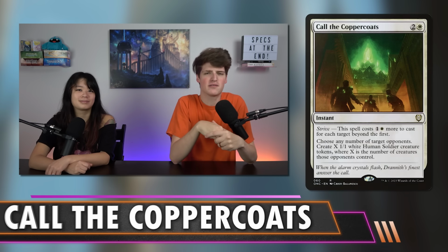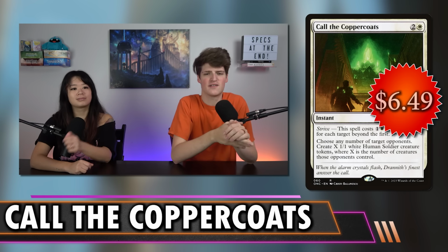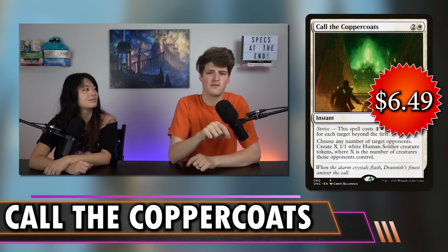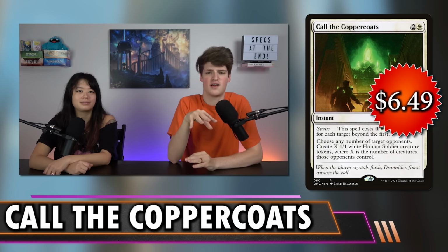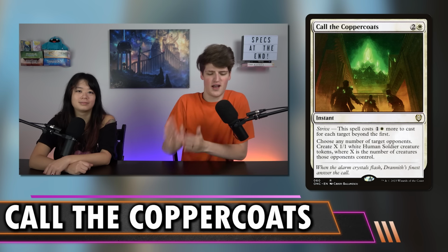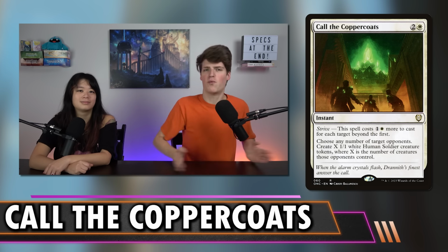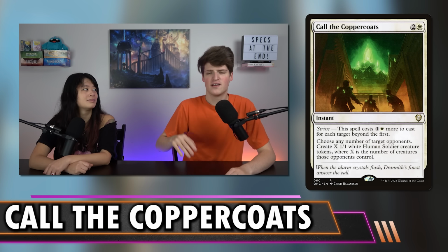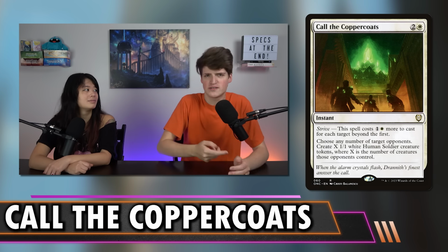Next is another white card that is also 3 mana, but it's an instant. It's called the Copper Codes, and this one's a little more pricey. It's $6.50, but it has Strive. You can pay 1 and a white additional for each target beyond the first, and you're targeting players to make X 1/1s, where X is the number of creatures those opponents control. So you can target up to your 3 opponents and make a 1/1 for each creature they have on the battlefield. So if they have 3 and 5 and 5, cool. End step, you pay 7 and you make 13 1/1s.